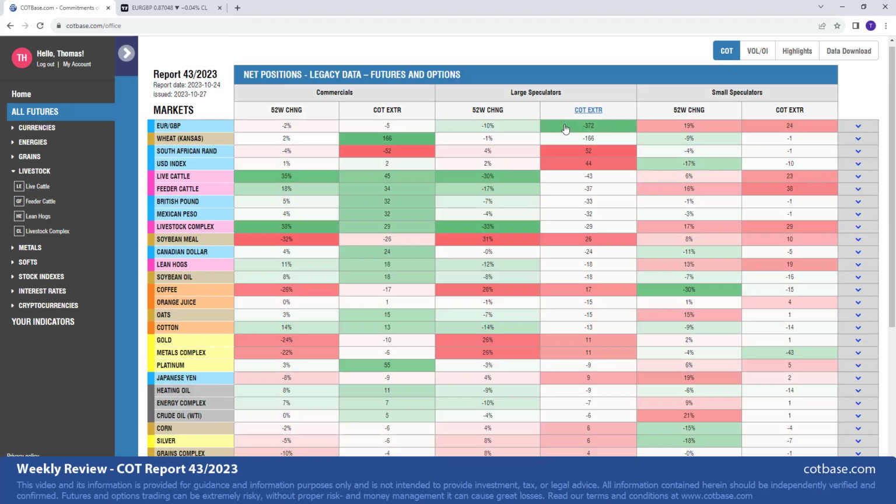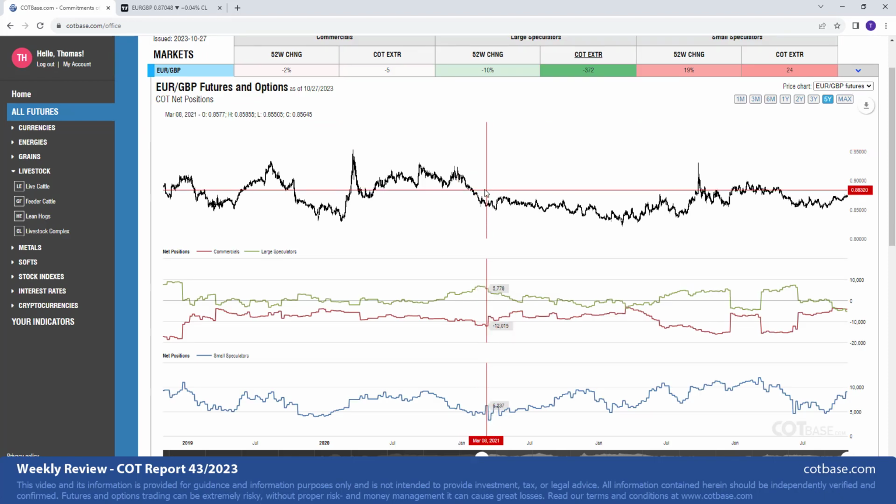But let's move on and have a look at large speculators COT Extreme, putting these markets in order based on the stress level. Euro British pound currency pair that has its own future market.